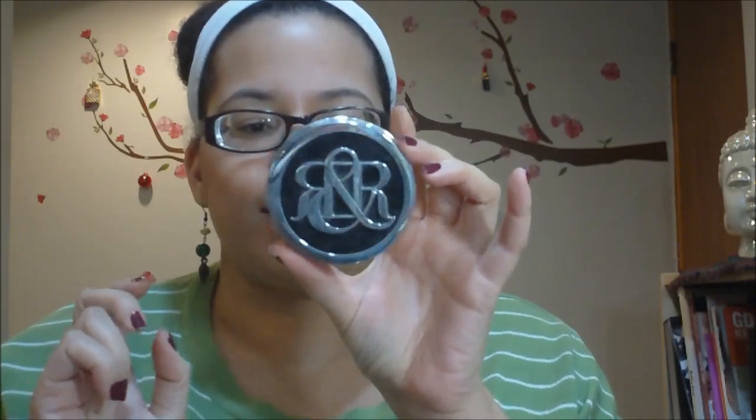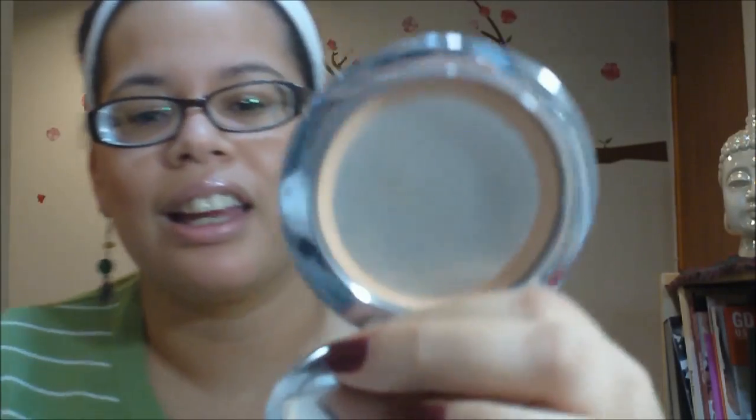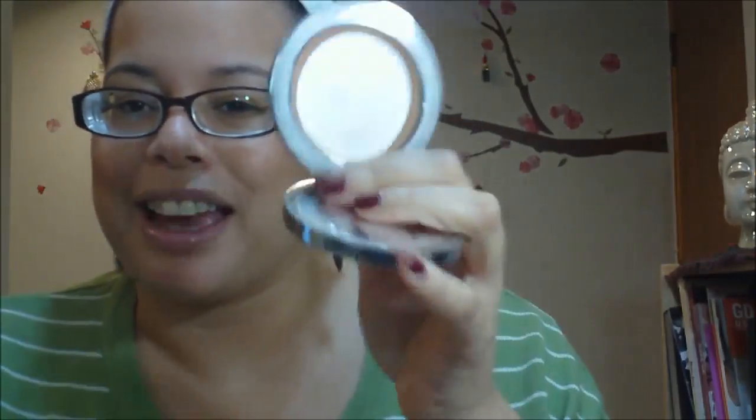The next one, kind of keeping with the foundations, is a pressed powder, and this is the Rock & Republic Exhibition Pressed Powder in Satin. And I bought this maybe even a year or two ago, but I had hit pan, and once you hit pan on something, you get obsessed with using it. So as you can see, I definitely have put a lot of use into it.